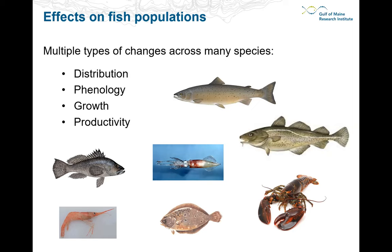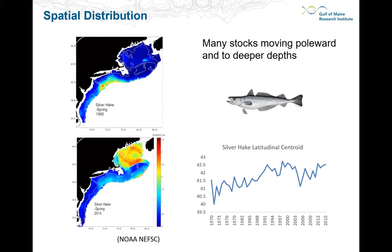So I'm going to walk through just an overview of some of the changes that we're seeing occur in fish populations and the ecosystem. So spatial distribution changes are occurring across many species, with many stocks moving poleward and to deeper depths as waters warm. So the deeper depths enables them to also find a different way of escaping or adapting to warming temperatures.